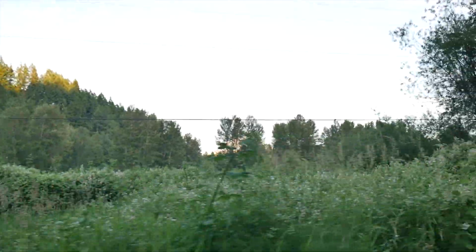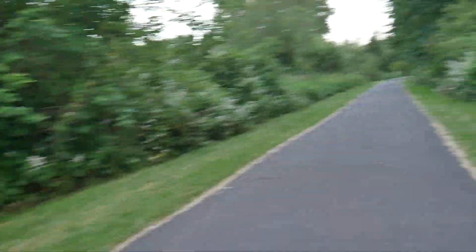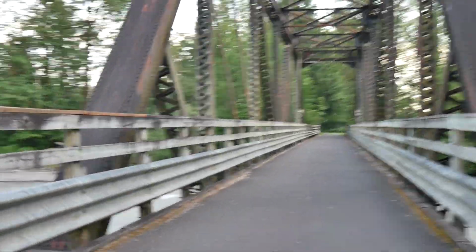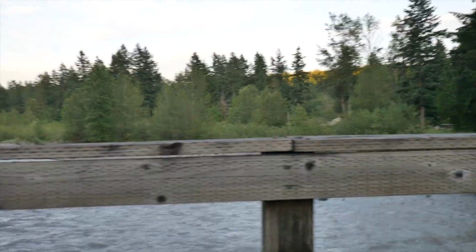You can kind of see the mountain and the moon over there. I bet in Orting we'll get some good views. Check this out. See if we can see the, oh no, the mountain's covered, but it's pretty right there.